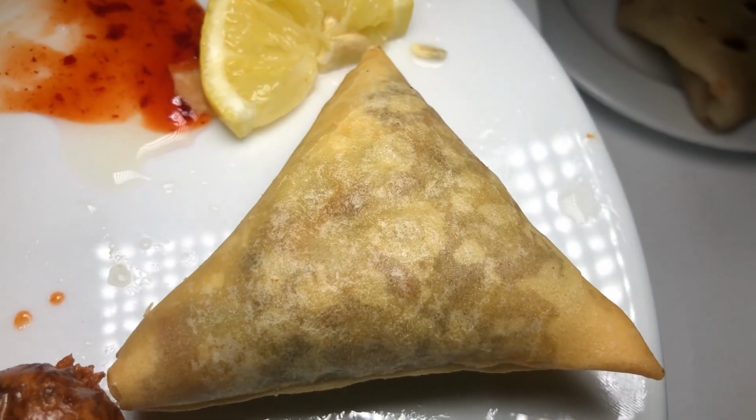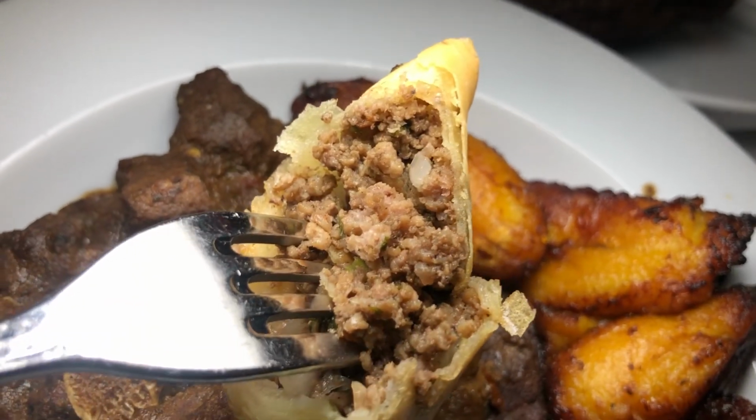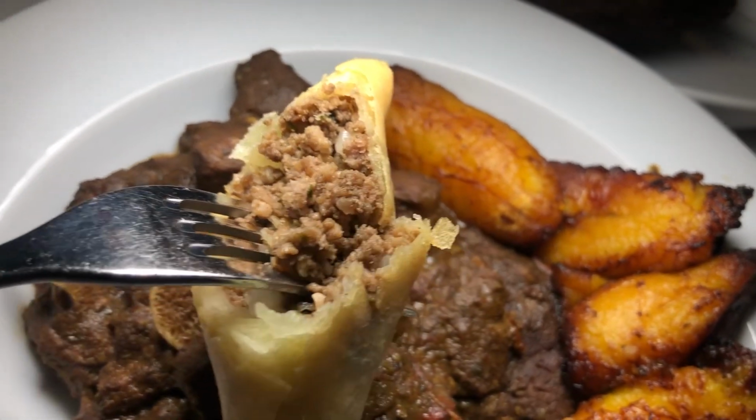Yeah, nice triangle. Okay, there's my mimosa. It's like ground beef with nice, I almost want to call it a dumpling wrapper. I will eat it with some sweet chili sauce.